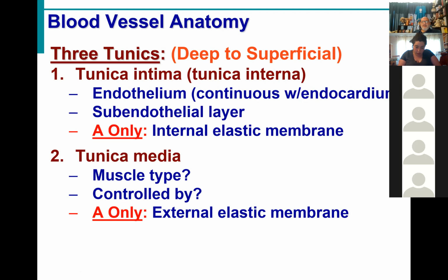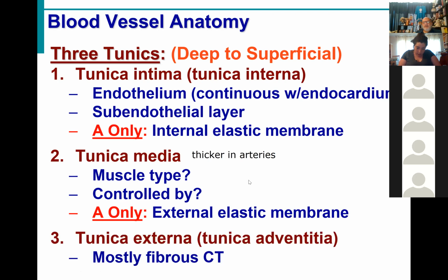In our tunica media, not only is this layer typically thicker in arteries, but in our arteries we also have our external elastic membrane in this region. And then the tunica externa, also known as the tunica adventitia, which is a fibrous connective tissue outer layer.